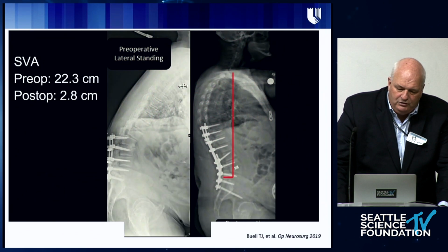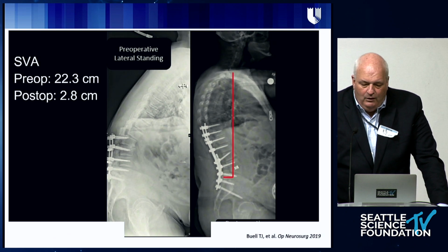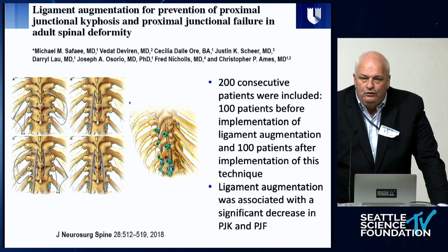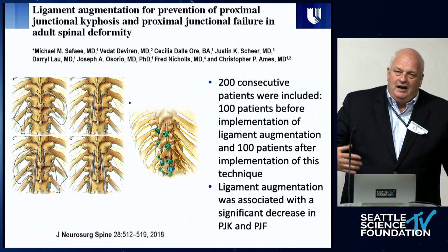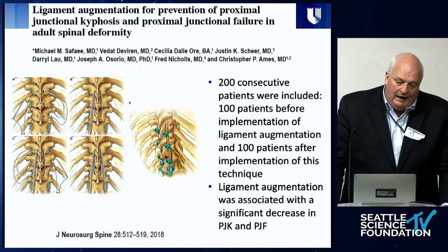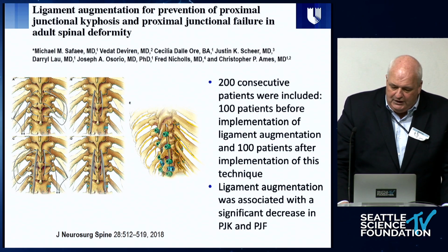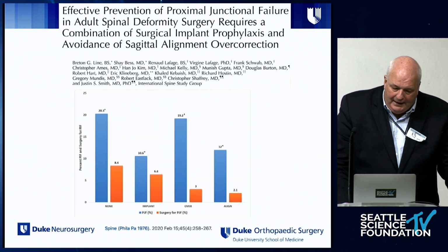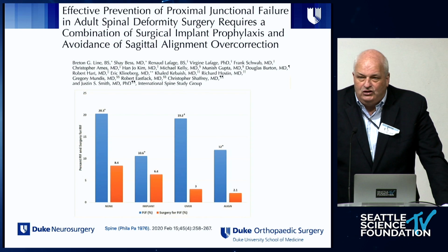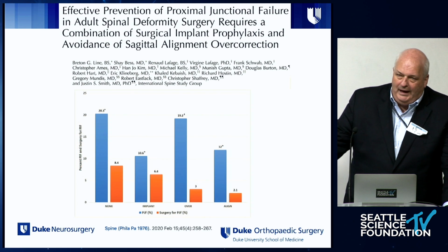And you can see the postoperative result. And this patient didn't develop PJK. Well, the funny thing is when they reviewed this, they said, well, you've done other things like try to optimize patients' health and bone density and whatnot, which was true, but eventually we got that accepted. And then Chris Ames did something very similar and looked at 200 patients and showed that he had a reduced rate. So basically the ISSG, these are the take-home points, looked at all of our patients.